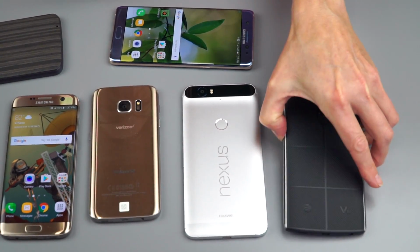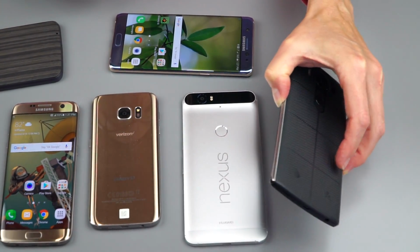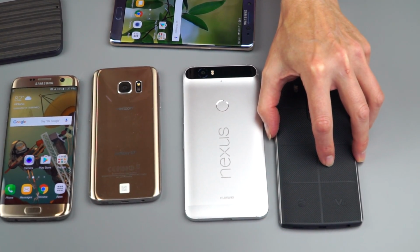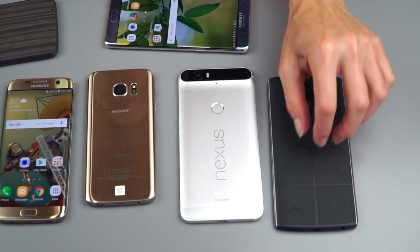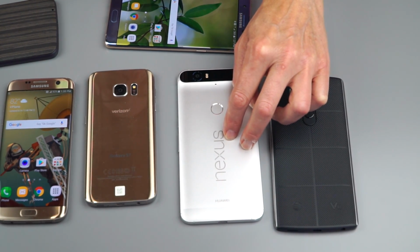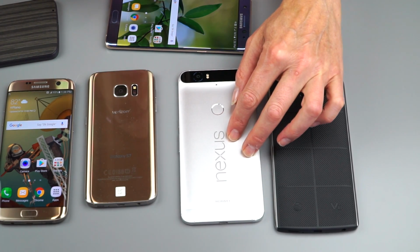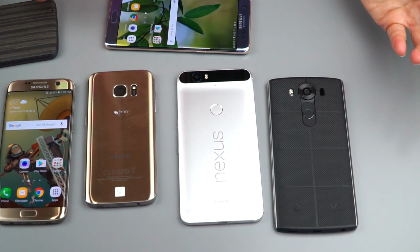Now, there are a few things you could say that are good too about the LG V10. For example, you can take this back off and access the battery. The Samsung Galaxy Note 7 isn't perfect. Like many phones, including the Nexus 6P, the battery is sealed inside. That makes it smaller. It makes it more attractive. So that's why they do that.